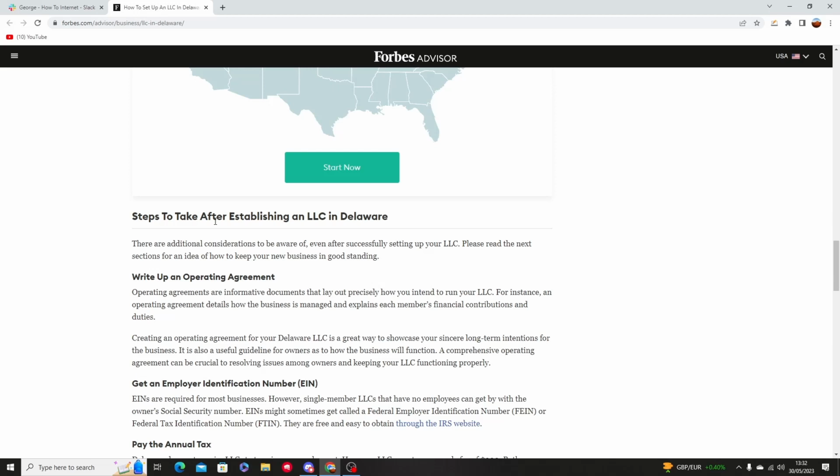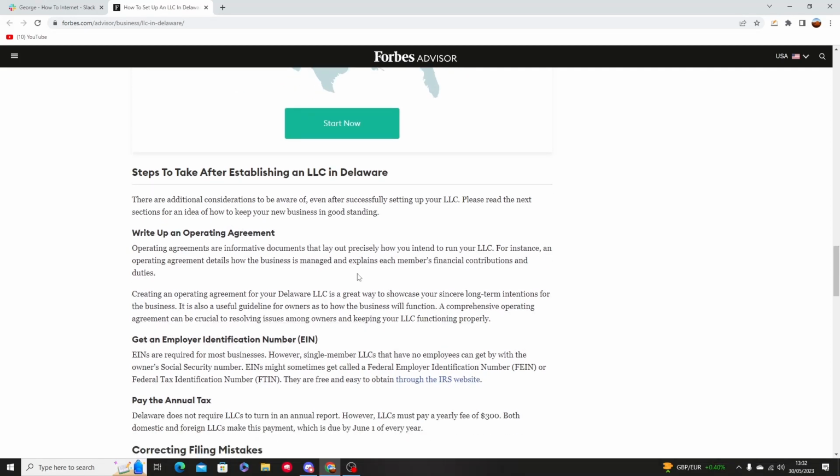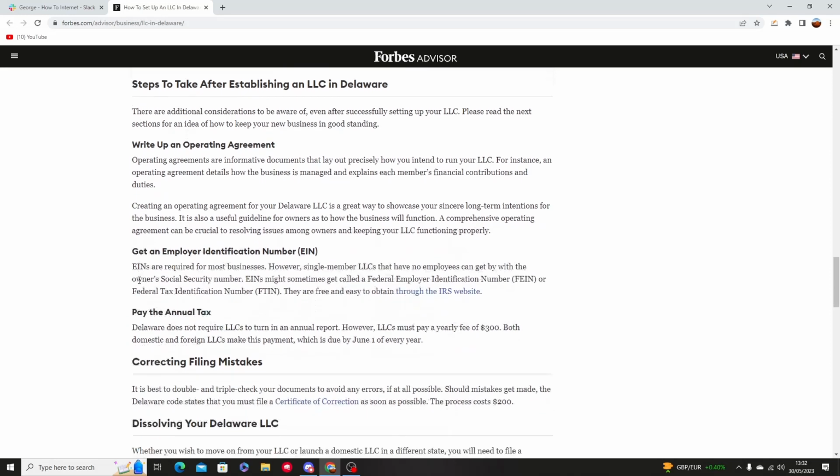Now, steps to take after you've established an LLC in Delaware and you've established your business. There are additional considerations to be aware of when you've set up your LLC, and we're going to go through them now. You can write an operating agreement, which is a document that lays out precisely how you intend to run your LLC. The operating agreement details how the business is managed and explains each member's financial contributions and duties. Creating an operating agreement for your Delaware LLC is a great way to showcase your long-term intentions for the business and what you want to do in the upcoming years.